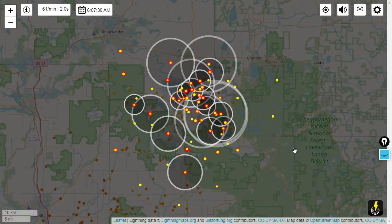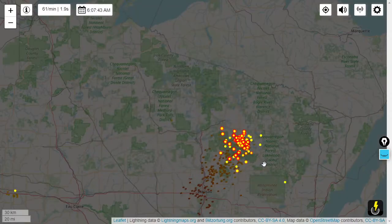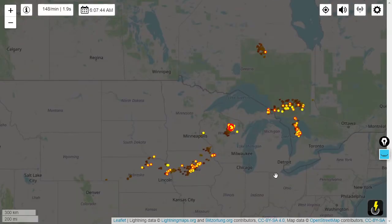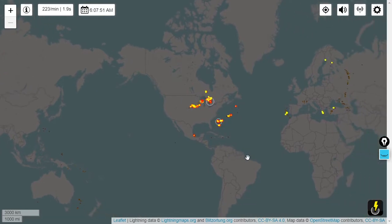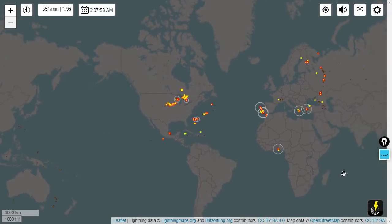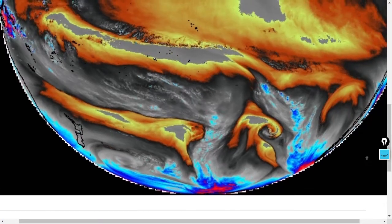A serious lightning cell happening there in northern Wisconsin. Here's your global view. And let's move on, since this was a recorded video, not a live stream.